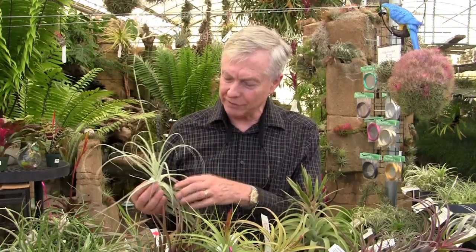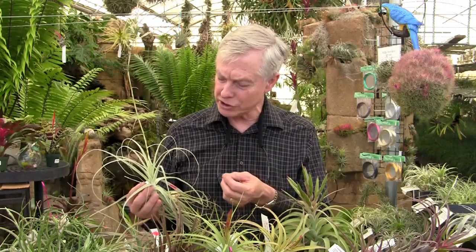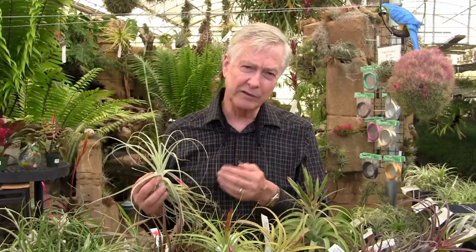You want to be careful with this one for the cold. It doesn't do well at freezing temperatures. And also, you don't want it to stay too wet for too long. It's one of the species at the front end of when will they rot? This one will be sooner than a lot of the others. So it likes to be dry.